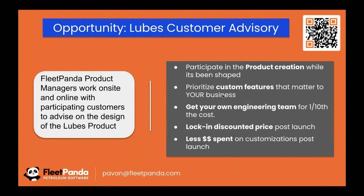It's almost like having your own engineering team for 1/10 of the cost, because we are picking up most of the slack, and there's multiple partners participating in that. And then you get to lock in discounted pricing post-launch, and spend a lot fewer dollars customizing software, because you're participating right at the beginning of the birth of this software. So this is a pretty amazing opportunity. If you're excited about building the perfect Lube product in this industry, I'd love to chat with you. And with that, I'll take any questions.